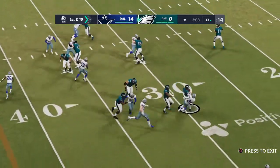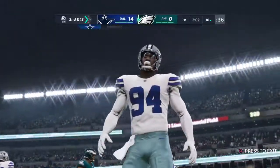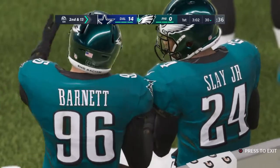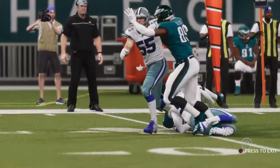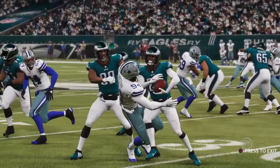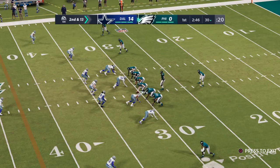On 1st and 10, it's Sanders. And he went backwards. He'll be down at the 30. A loss of a full 3 yards, and now it's second down. That was a good illustration of setting the edge as a defensive end, being able to make sure that you stay on your feet no matter what type of block, and you're not going to get pushed inside. Stayed home, skated to the outside, and made the play. 13 yards remaining on second down.